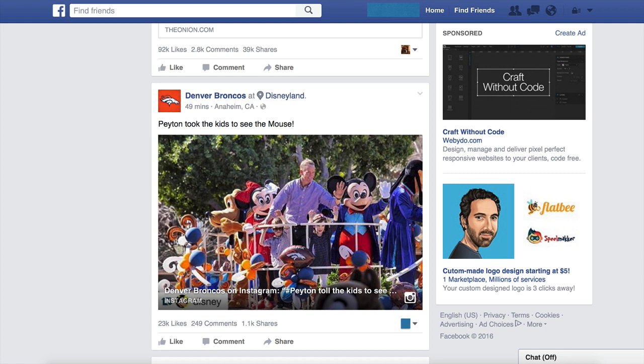Now, these are not native. And what I mean by not native is they're not in the news feed. So they really are kind of sticking out more as advertisements than information. People look at stuff that's in the middle of their news feed as they scroll down as user-generated content, information, or news. So they pay more attention to it.